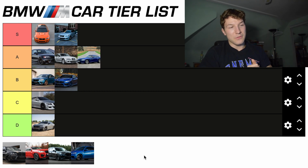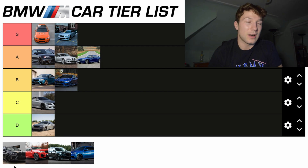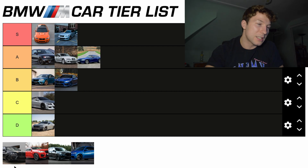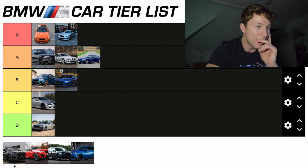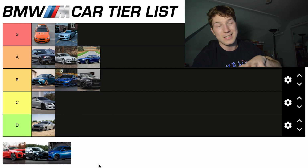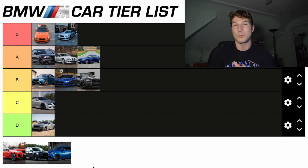To round out this list at the very end, we're gonna quickly go through all the SUVs. Again, I don't even think a lot of these are comparable or can compete with some of the M cars that are already on this list, but really quick, I really like the X3M. I think that's a really cool looking car. I'm gonna toss that right in the middle here in the B, purely based off looks and size. I think the X3 and the X5 are probably the two best sized SUVs that BMW's built. They're not too big, not too small. They make sense for what they are.